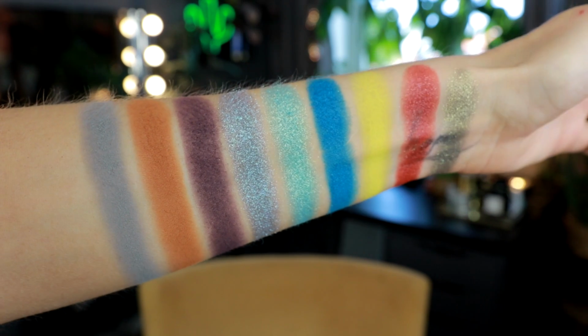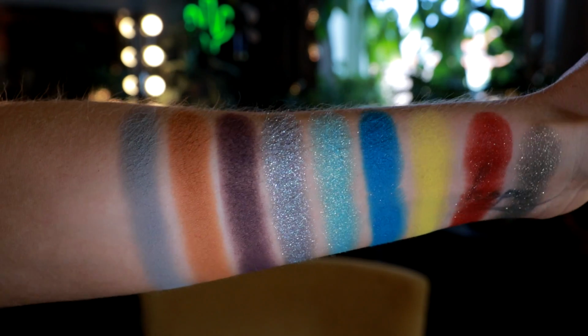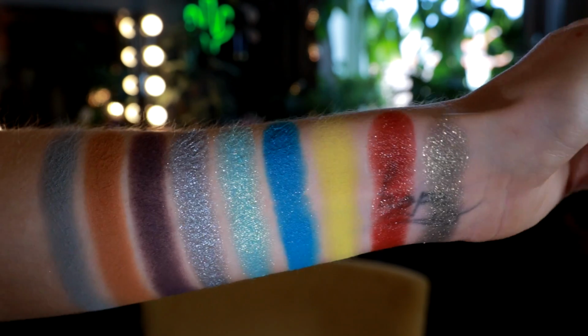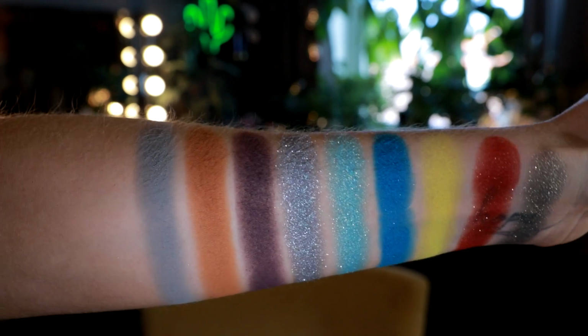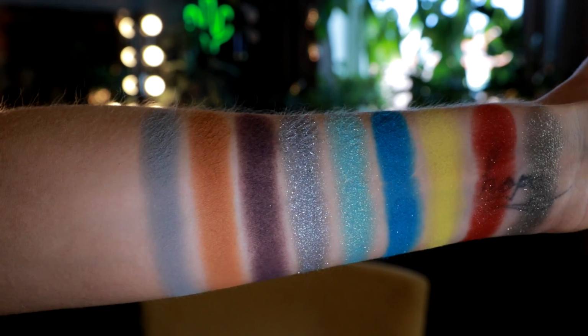By the way, the website is beautiful. All the promo pictures, the swatch pictures, everything looks stunning. I don't know why I haven't checked this website before, because the website looks absolutely amazing. Like, do check out the website.